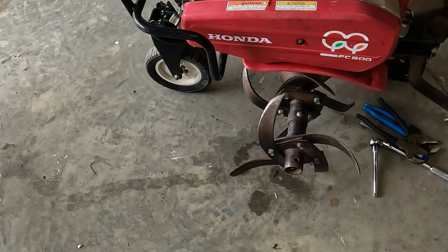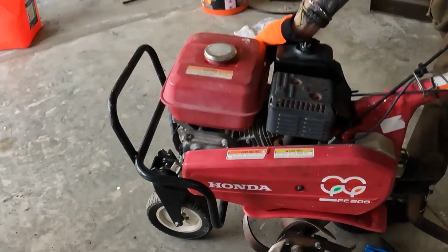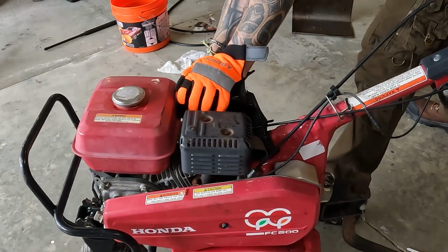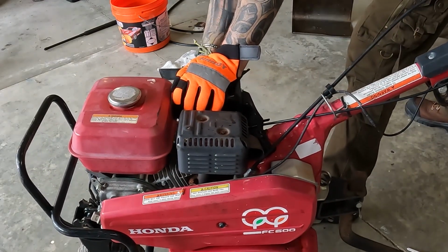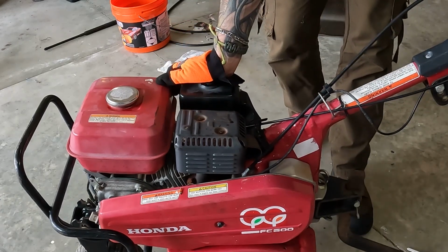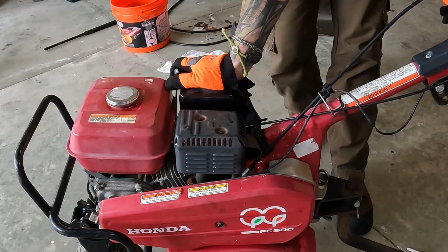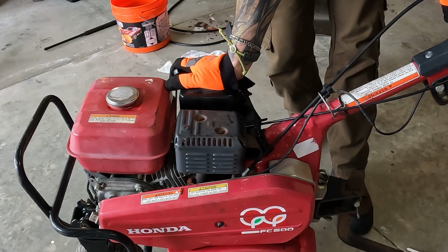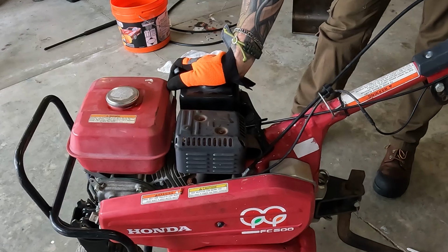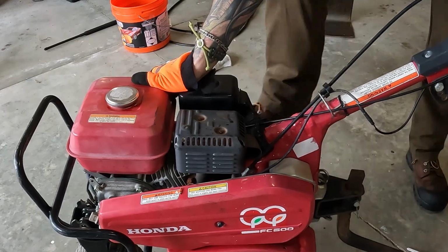See, I only have effectively about 14 inches of pull, and that's not helpful. Engine swing, hold here when starting. Okay, that seems to be helpful.